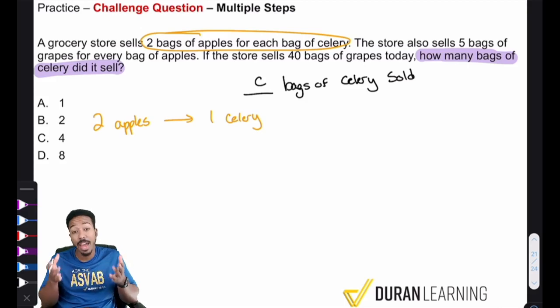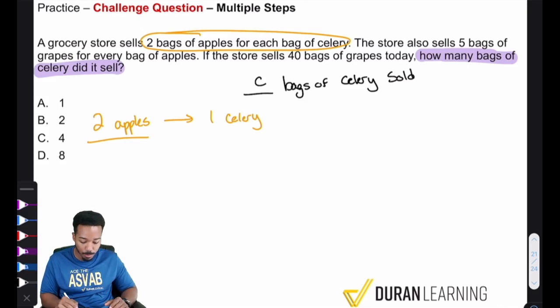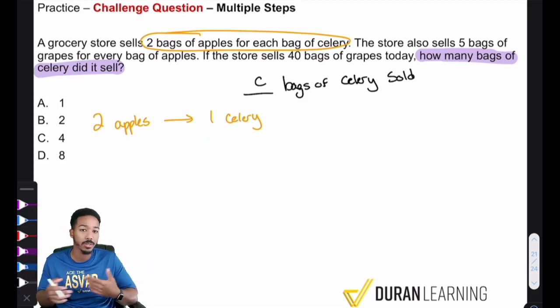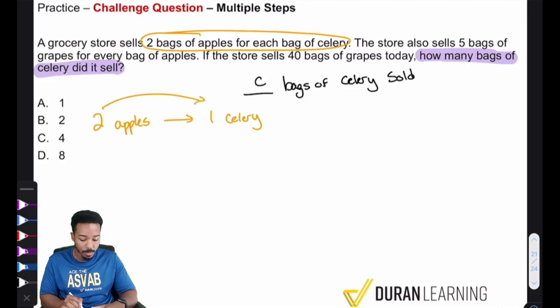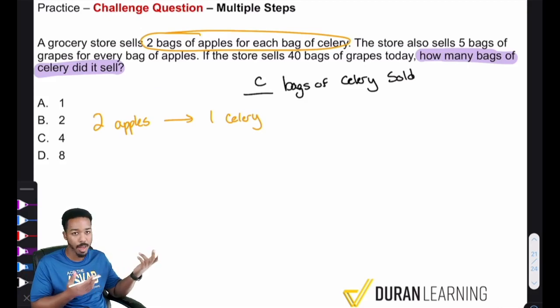So if we have the number of apples, think about it. Cut it in half to get celery. Because if we had 4 apples, that'd be 2 bags of celery. If we had 6 apples, 3 bags of celery. It's a 2-to-1 ratio. All that means is you have half the amount of celery as you do apples. So whatever you have for apples, cut it in half.